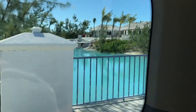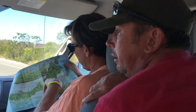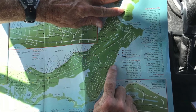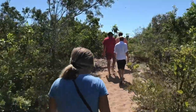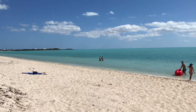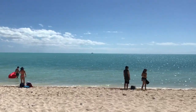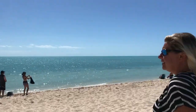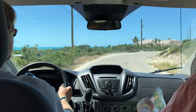Wow, look at the color of that water. Look at this. Yeah, this is fair enough. If we want to do that, we can have a look around. With the conch farm being destroyed by the hurricanes, we stopped off to look at a lovely beach. Just look both ways.